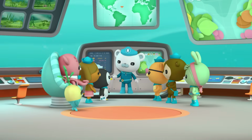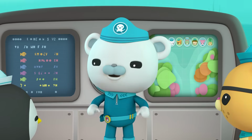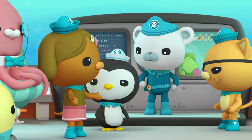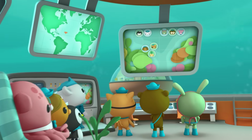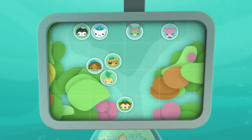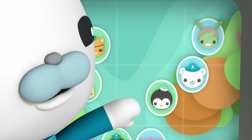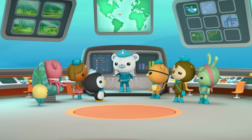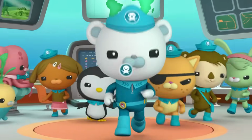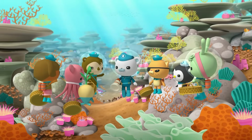Octonauts, the coral reef is sick. Our mission is to help Peso do as many coral transplants as it takes to make it healthy again. But the coral reef is huge. What's the plan? Dashi, you, Kwazii, and Tunip will search for healthy pieces of coral on the sea floor. Shellington and Professor Inkling will sort through them to find the healthiest ones. Then Tweak and I will drill tiny holes in the reef, and Peso will put the coral pieces into the holes. Now, everybody got it? Got it! Octonauts, let's do this. If we all work together, the reef will be healthy again in no time.